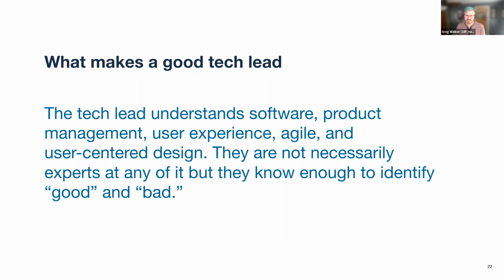In the product management presentation, Shield talks about product ownership and how it sits at the intersection of user needs and stakeholder management, technology, and business. The tech lead is the person who can help the product manager or product owner understand what's technically possible and be their advisor on technical strategy and direction so that they can make the best decisions they can.